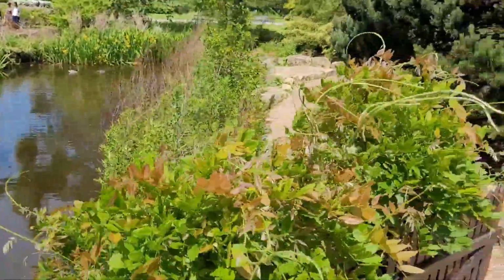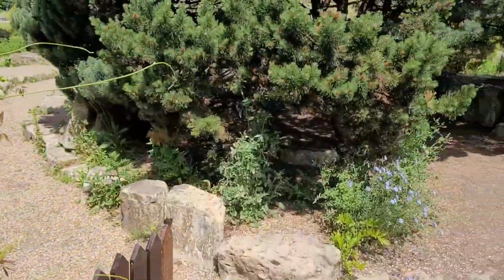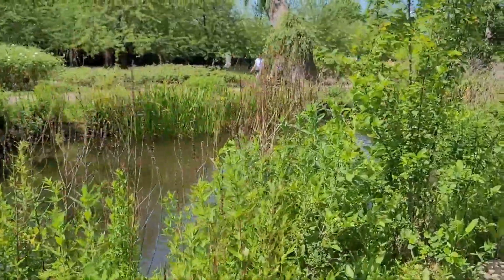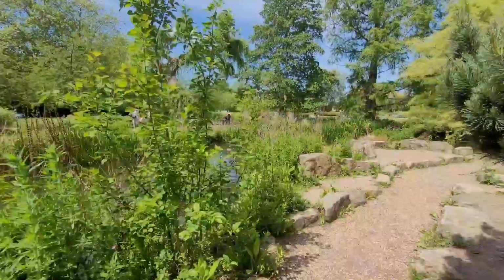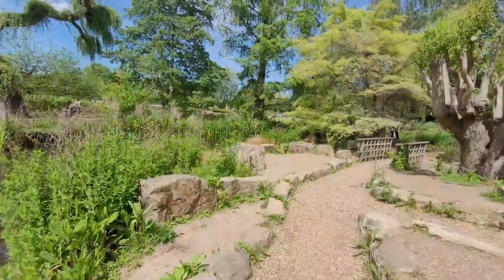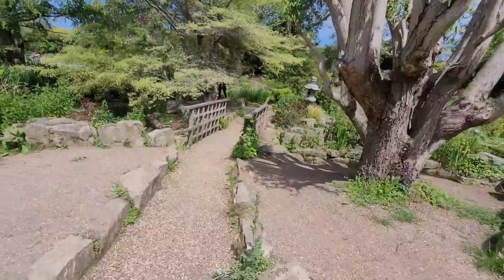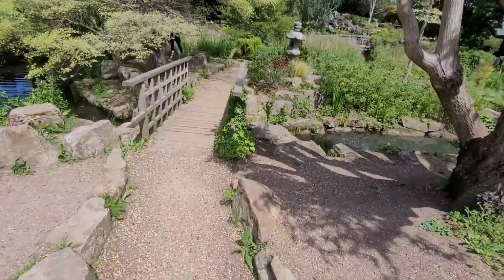Now on the Inner Circle there's another small lake, and this is really important because this takes you to another beautiful part of Regents Park. This takes you to the Japanese Gardens, and here we're crossing the bridge to the Japanese Garden Island, but the view onto the Japanese waterfall is incredible. You watch out for this.